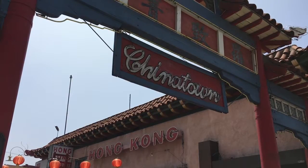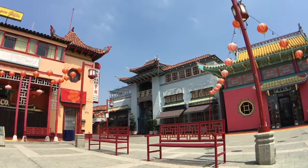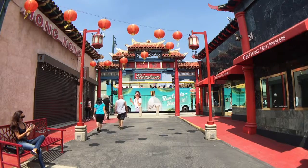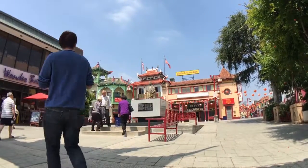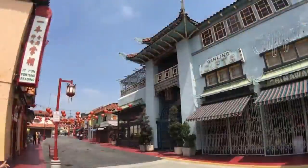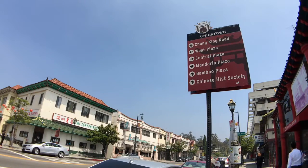A destination for Chinese food and culture, and designed by Hollywood film set designers, Chinatown was a business center for Chinese and other Asian businesses in 1938. Today, one can find over 20 art galleries, specialty grocery stores, and a variety of Asian cuisine restaurants.